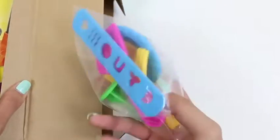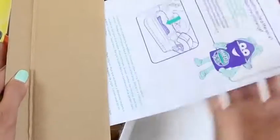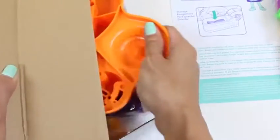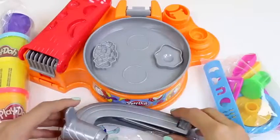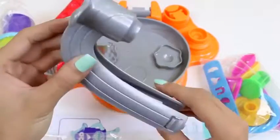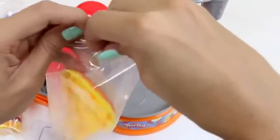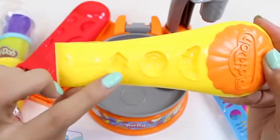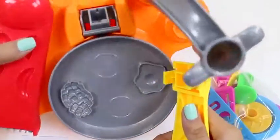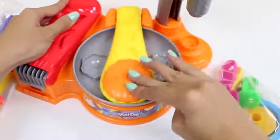Here's a bag of accessories. Not sure what this is yet. I guess we'll just have to find out. Some instructions. And here's everything else. So this is to dispense our whipped cream. Let's see what's in this bag. Here's our waffle press. And it also has some molds on top. We just clip this right in here. Whoa, look at it move!